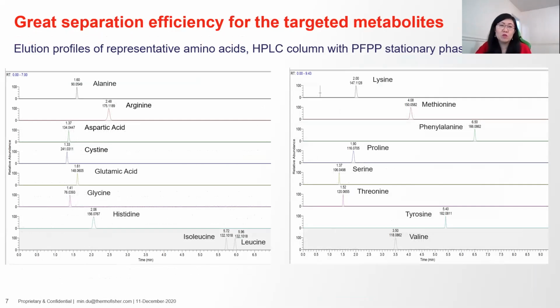The first step we wanted to develop in this method is excellent separation, since we are targetedly quantifying over 90 metabolites in one run. We want a very good and robust separation of those metabolites to enable really great identification and quantification. Here shows the chromatographic profile across different amino acids. As you can see, they are well separated and the peak shapes are really good. This method is developed as a high throughput assay, so it's only 20 minutes total run time.